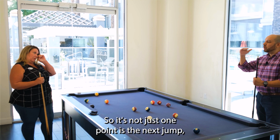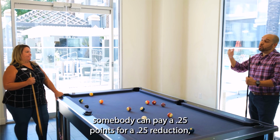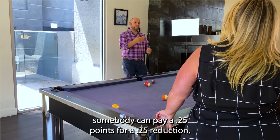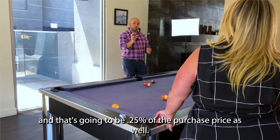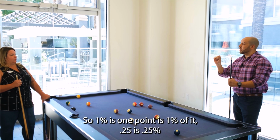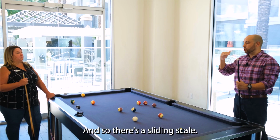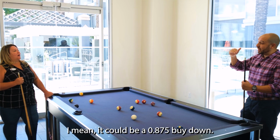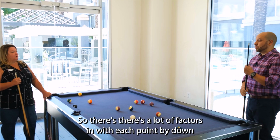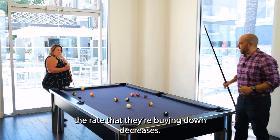So it's not just that 1 point is the next jump. Somebody can pay 0.25 points for a 0.25 reduction. And that's going to be 0.25% of the purchase price as well. So 1 point is 1% of it, 0.25 is like 0.25%, and so there's a sliding scale. So it doesn't have to be a whole number. I mean, it could be a 0.875 buy down. Okay. So there's a lot of factors, and with each point buy down, the rate that they're buying down decreases.